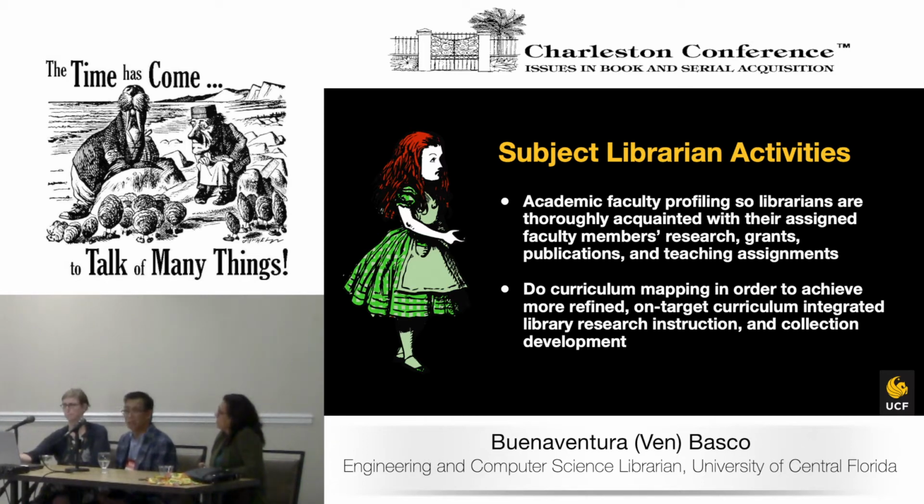In addition to that, we do a lot of curriculum mapping. It's much easier when you look over the catalog and identify courses that say research methods, right? So it's a given. But then you also have to look at some other courses by going through the catalog and identifying which of those courses have some research component. Once you identify all those things, then you go into finding out what classes are being offered that semester, who are the instructors teaching those courses, and then reaching out to those faculty members, because now this is the time for you to be out there and start helping the students and the faculty.